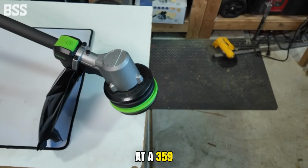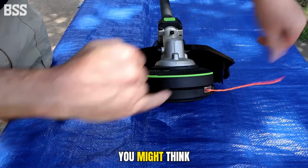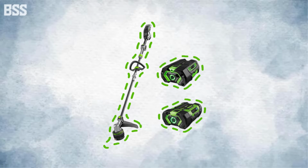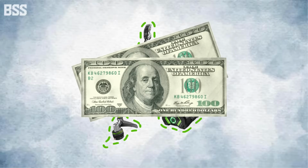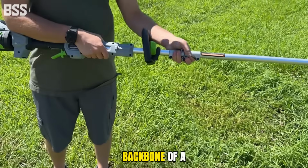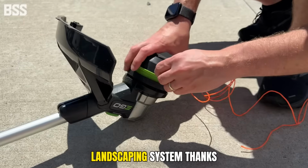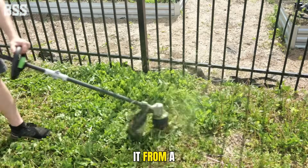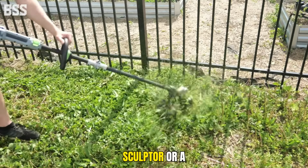At a $359 price tag, you might think, whoa, that's a bit steep for a weed whacker, isn't it? But look at what's tagged along. Lowe's is throwing in a free attachment worth nearly $200. With this deal, you aren't just buying a trimmer, you're buying the backbone of a pro-level landscaping system. Thanks to that multi-head design, you can swap it from a string trimmer to a hedge sculptor or a pole saw in literally seconds.